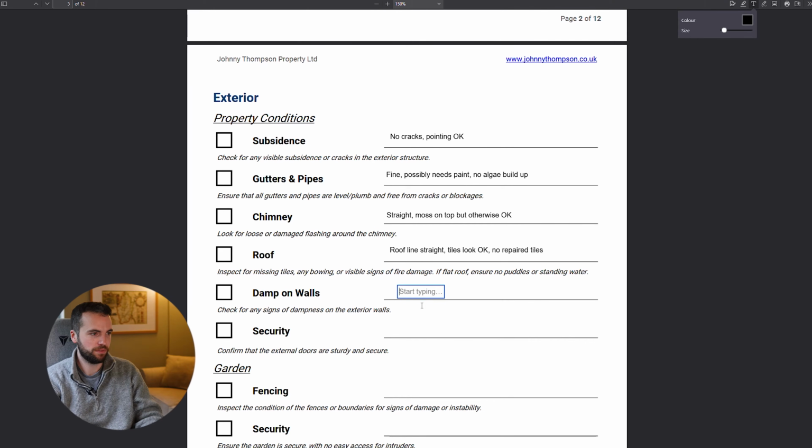Another top tip, when I'm viewing properties, if I can't quite see well enough, like tiles from a distance, I actually use my phone. I can put my phone higher than my head and take a photo, and especially with modern iPhones these days, they've got such good cameras that you can zoom in and see in really good quality what the condition of something is. So if I go onto my high res mode, I'll take a photo higher than my head of the roof, and I can zoom in to any tiles that are raising my suspicions. Damp on walls, no signs, and security.